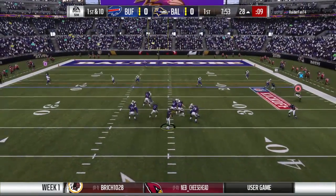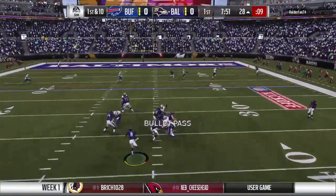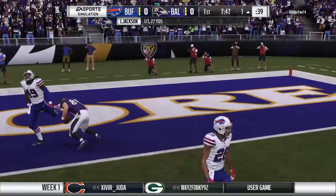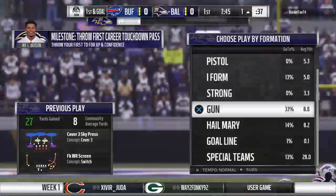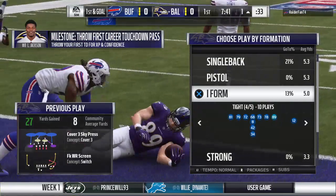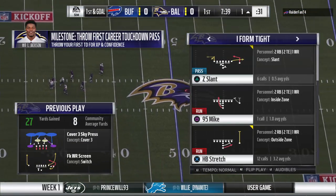On 1st and 10, it's Jackson. That's going to be caught. And he doesn't quite make it. They do stop him, but he gets it all the way down to the 1. A very solid gain of 27.